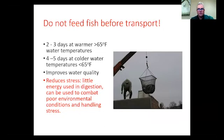So what do we do with these species of fish? One of the biggest points that we need to make is don't feed the fish before transport if you can help it. We understand you might get into ponds and situations where fish in an emergency situation have to be transported and not taken off feed a few days before harvest. But really and truly, in warm temperatures, we'd like to have them off the feed 2 or 3 days. This is water temperatures above 65 degrees.